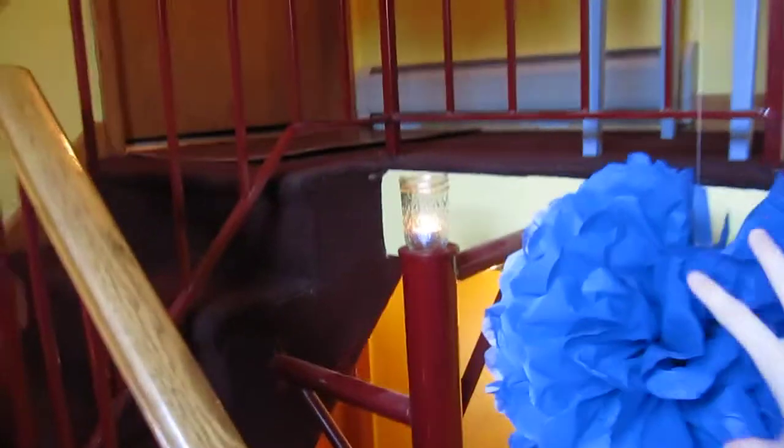And as you can see, they can actually like touch the pom-poms and play with them as they're walking up the stairs. And as they get higher, the pom-poms also get higher, so they don't actually hit anybody in the head. But what's really great about this is it's just a really fun way to kind of get everybody excited for your party.